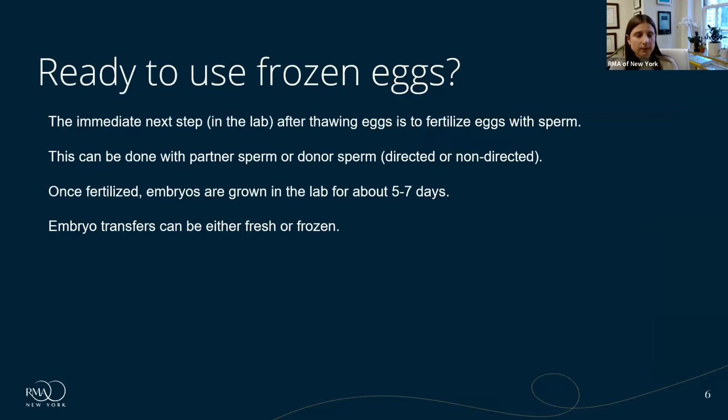And so the immediate next step, which takes place in the lab after thawing the eggs, is to actually fertilize those eggs with sperm. And that takes place within a couple hours of the egg thaw. So in general, we pick a day to thaw the eggs and we have the sperm ready to go, whether that's a frozen specimen or it's a fresh specimen from that day. And the eggs get fertilized that same day that they get thawed.